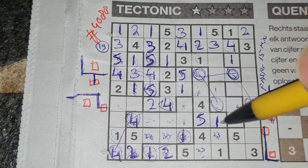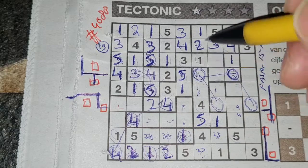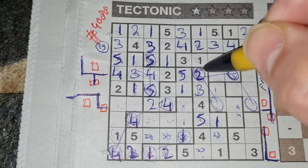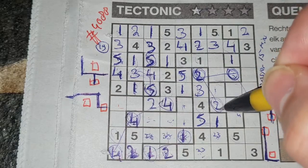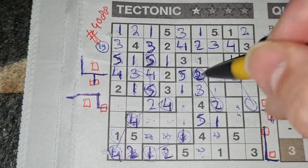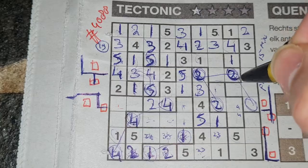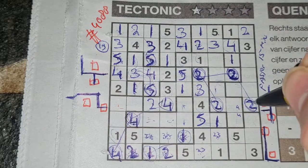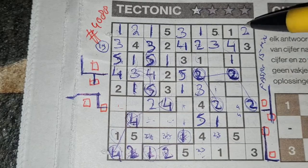2 numbers left in this L shape for numbers 2 and 3. We have a 3 there, no 3 there. 3 should be here and a 2 goes there. This box is connected with that box, should be also 2. That box is connected with this box, should be also a 2. And this box is connected with that box, should be also a 2. Alright.